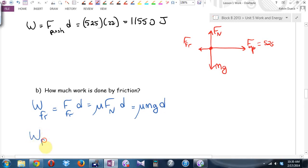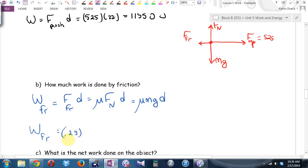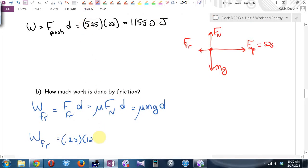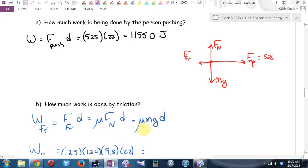I think the work done by friction is going to be, what did I say mu was? 0.25? What did I say the mass was? 124. G, good old 9.8. Distance, Chris says 22. Except we need to say one more thing. Look at my free body diagram. What direction do I have friction pointing? To the left. What direction is this object moving? To the right. So these directions are in the same plane. However, they're in opposite directions of each other. What would be a good way to show that they're in opposite directions to each other?